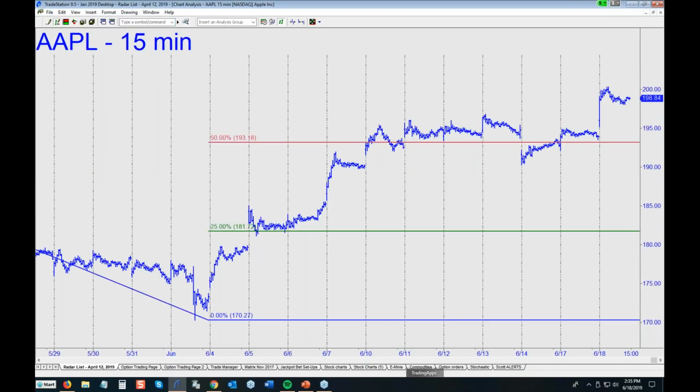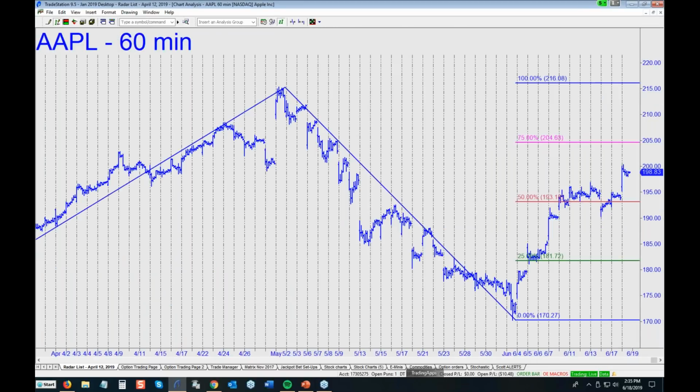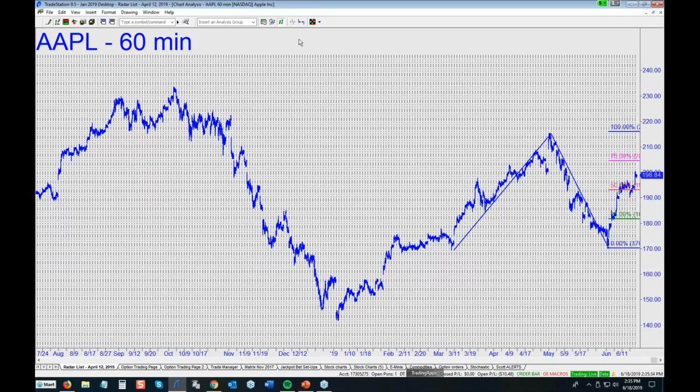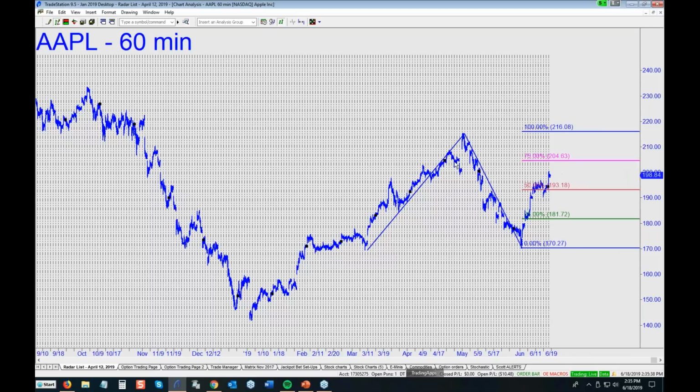Sandy wants to take a look at Apple. And this one isn't rocket science. Apple is lunaticking probably to 216.08. When it was down here at 140, you'll recall that the discussion was pretty well centered on the fact that Apple was not selling as many iPhones. People were keeping them longer.